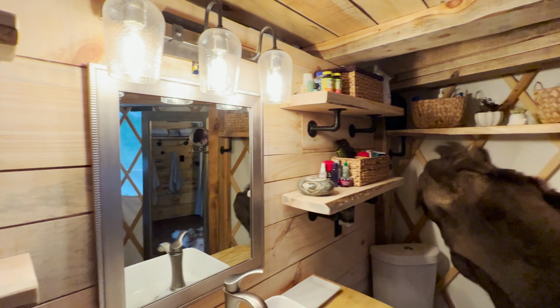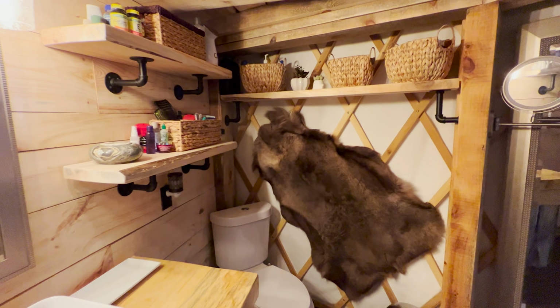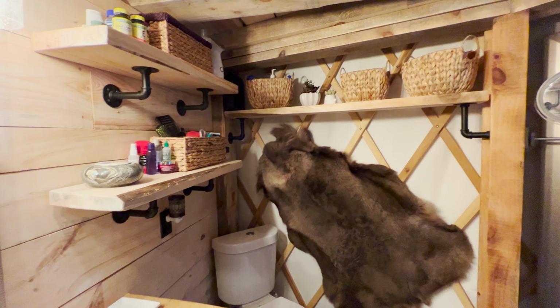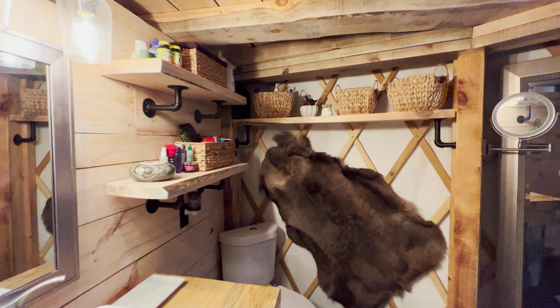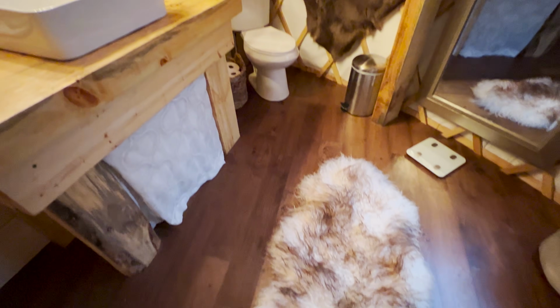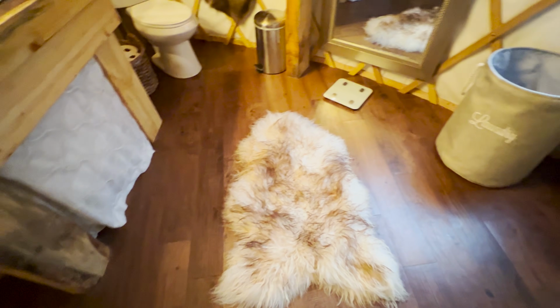Lots of storage in baskets. And then Chuck wanted some warmth on the walls for those cold mornings. So he opted to put our reindeer pelt up onto the wall. And then my mom was very sweet and purchased an Icelandic sheep rug for us, which keeps our feet nice and toasty.